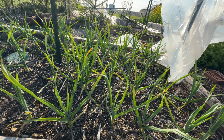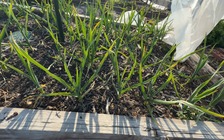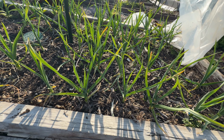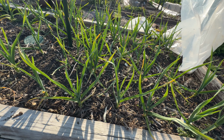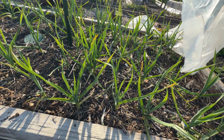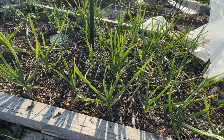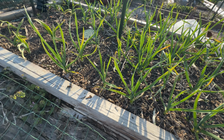And over here, hashtag garlic challenge 2025. Look at those contenders. We'll see how well they turn out. I think there's one about right there that's gonna be bigger than anything that Dale's gonna grow. I know that. Old Southern Kitchen and Garden, you guys aren't gonna be able to grow garlic as big as I can.